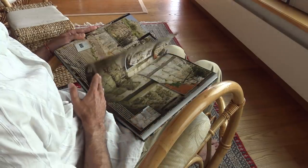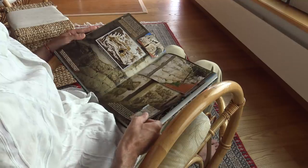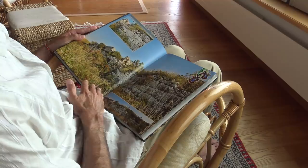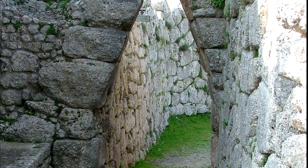In his books, Baldassarre documents dozens of other sites with polygonal walls. Our observations may certainly be enriched by the study of those sites. These are just a few he includes in the books.